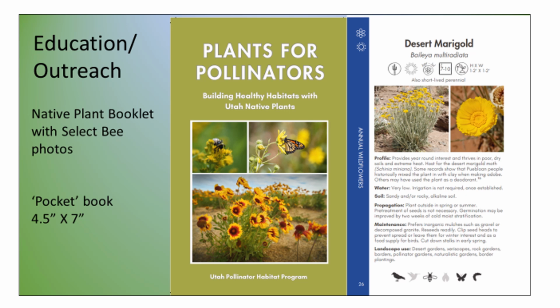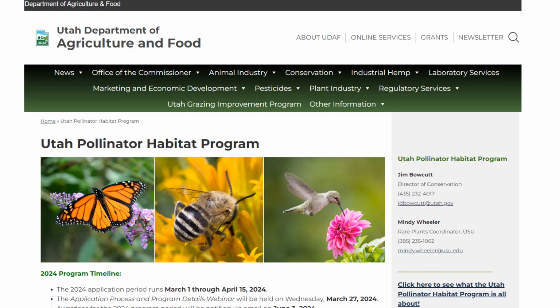So I do have a couple of these Plants for Pollinators booklets with me today. They are generally at extension offices, so you should be able to pick one up there. We're going to a second printing very soon. We also do have a pretty extensive website that can tell you all about the program, the species that we offer, et cetera. And to note that this year's program application period is now open. It started on March 1st and goes through April 15th. We pushed it back this year because we needed a little bit more lead time on getting those plants grown out.